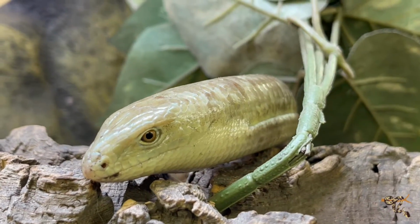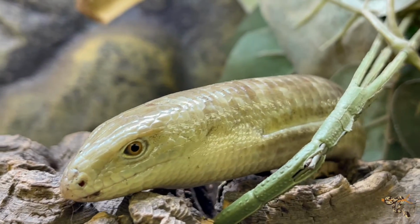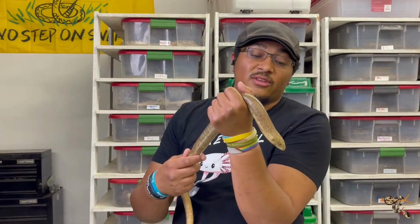I've always wanted a legless lizard. I thought it was really cool. Number one, just because I like weird and oddball species in general. But number two, they make such an amazing ambassador animal, hopefully once they get a little bit more accustomed to handling. That makes them really cool.